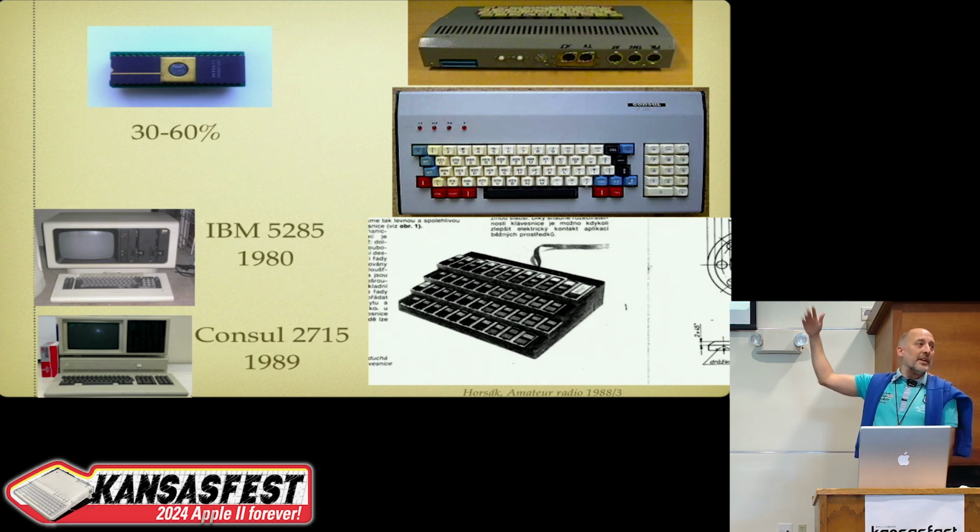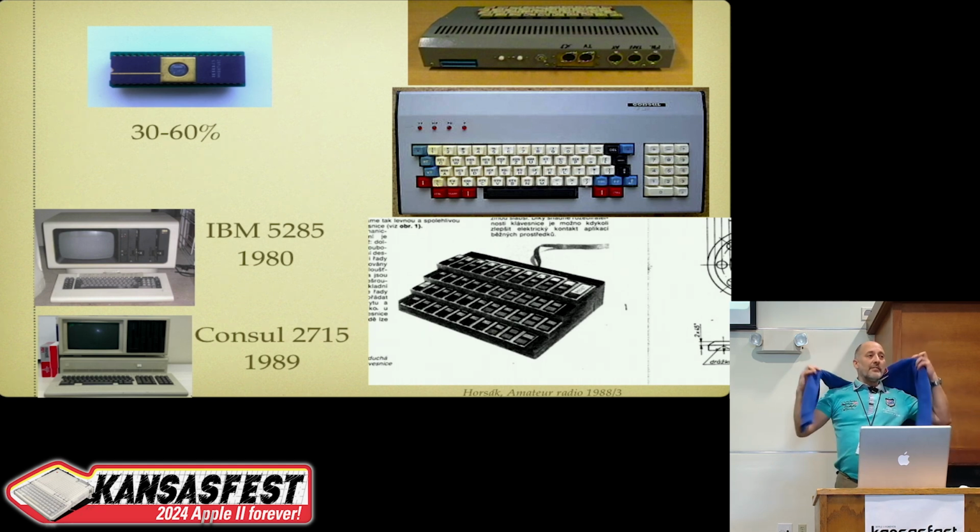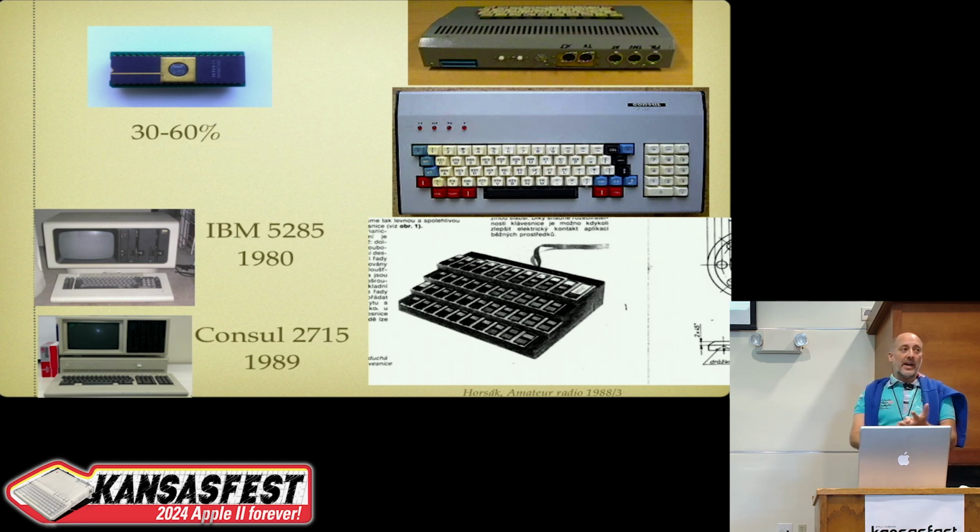For military purposes, there were, of course, quality keyboards available with contactless switches, Hall effect. But in low numbers, usually to be exported to the Soviet Union, just for military purposes, and not possible to buy as an individual, just for organizations.